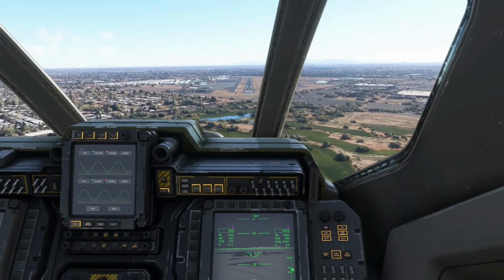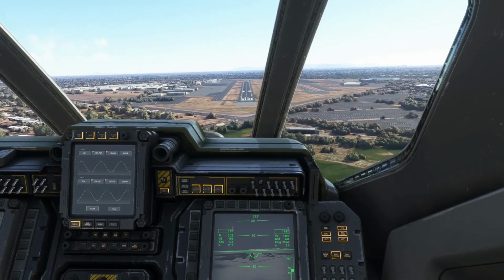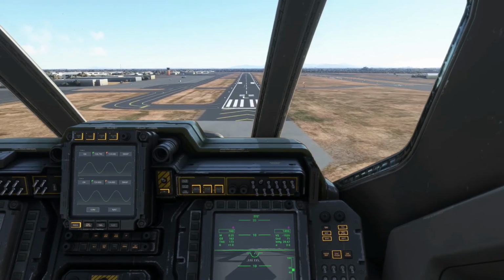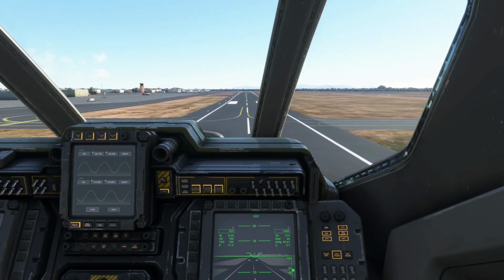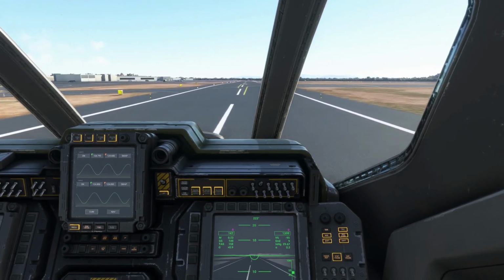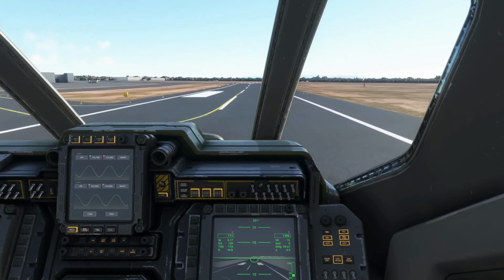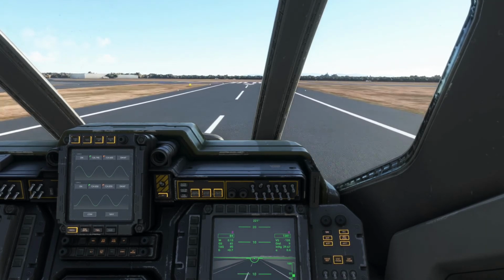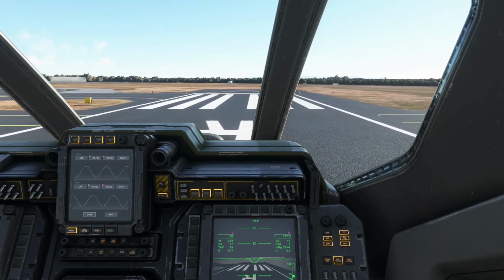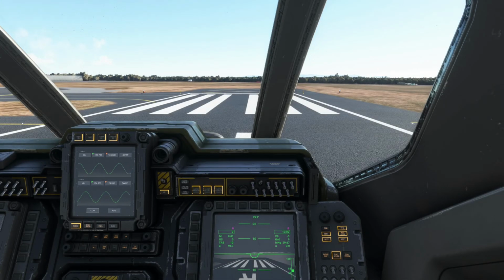Coming in quite fast. I wonder if there's reverse thrust. We're coming in way too fast. Alright, put on the brakes. I think we're overrunning. Are we gonna get it? Okay, we didn't overrun. And we're down. Set the parking brake.